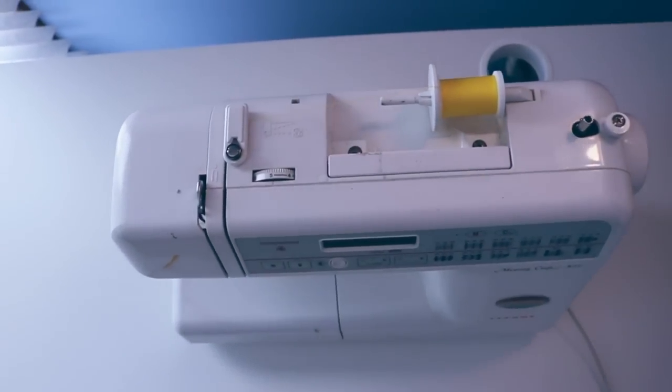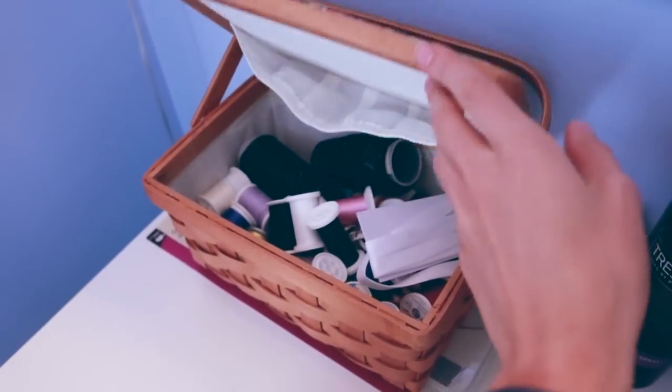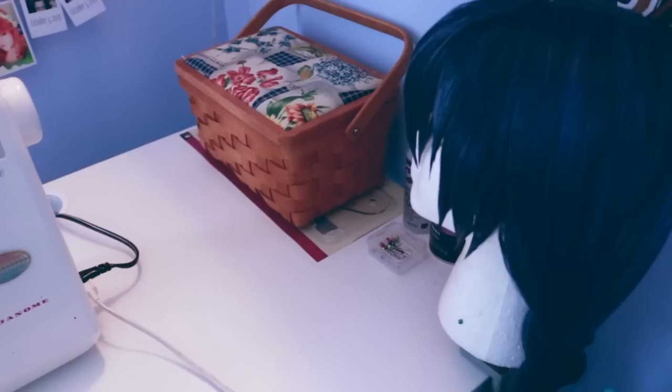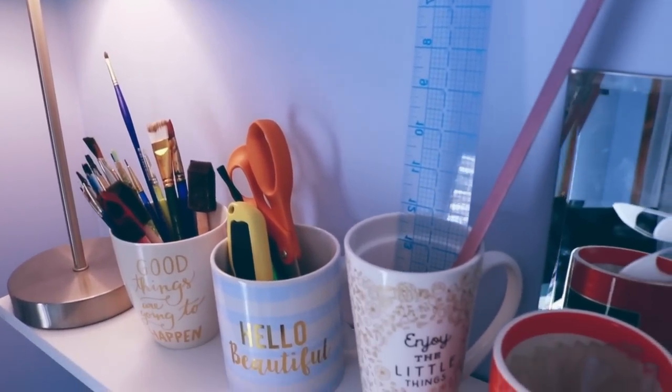And of course, my sewing machine takes front and center stage. I keep my thread box next to me for fast thread changes, and I have a pegboard where I hang all of my scissors for easy access. If I'm in the middle of styling a wig, I usually keep it on the stand here too. Up above, I have a wall shelf with a lamp and the rest of my sewing tools.